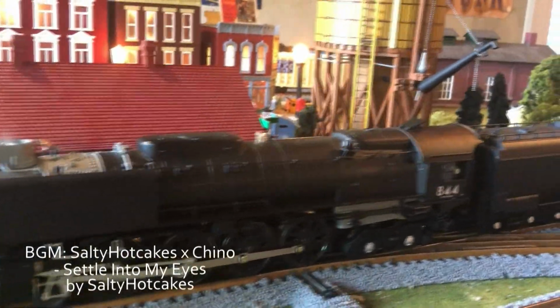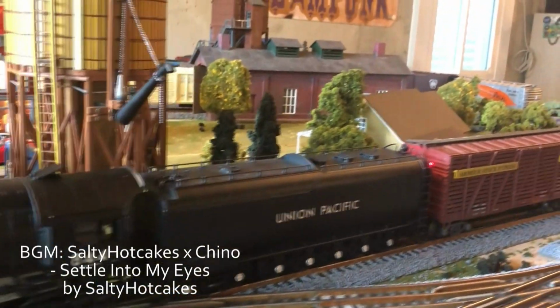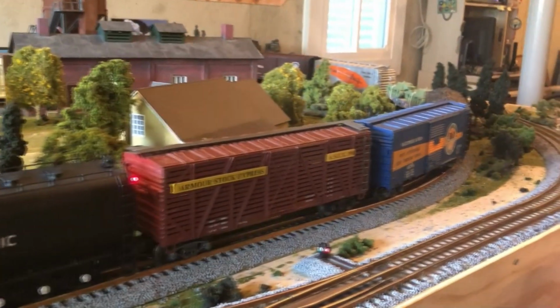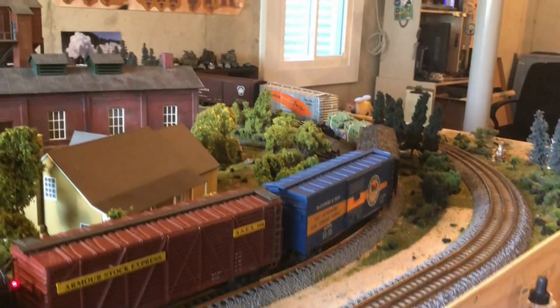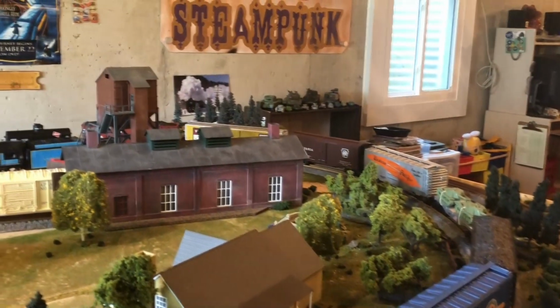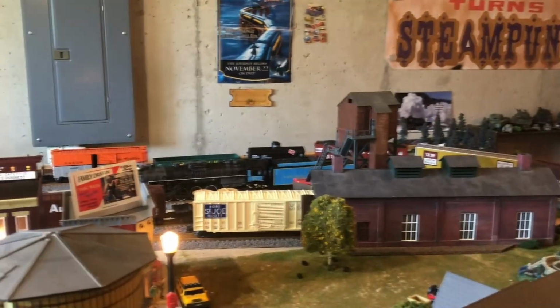And there you have it. Here she is on the layout, and she looks absolutely stunning. Today's excursion will be a photo charter train consisting of a long line of freight cars. Not only will this provide a stunning spectacle for the rail fans, but will also provide a challenge for the engine and its crew. Let's dive right on in and start up the engine.